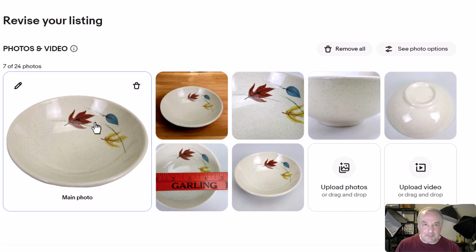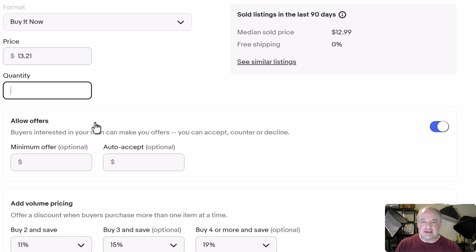The great thing about multiple quantities is you create one listing, and all you have to do is, instead of creating one listing for every item you have, you just say how many you have. I don't like putting 11. That's telling them too much. That's telling them, take your time. I'll be here next week. I'll still have some. Don't do that.